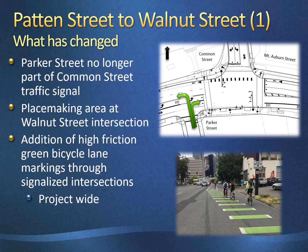We've included a placemaking area at the intersection of Walnut Street, and we've added the high friction green bicycle lane markings through signalized intersections. We have an example here in the bottom right hand corner of the slide. This is the first segment, but we've also included this on all segments within the Mount Auburn Street project.